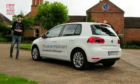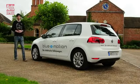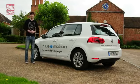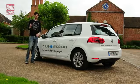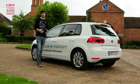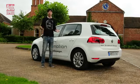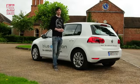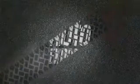Drive the current crop of electric cars and then step into the Golf Blue-e-motion, and it really does stand out as a cut above the rest. The Golf is already one of the most accomplished family cars on sale, and if Volkswagen can manage to put the final touches to this all-electric version, then we could finally have an electric family car that's good fun to drive too. Unfortunately, with that limited range, it won't be fun to drive for long.